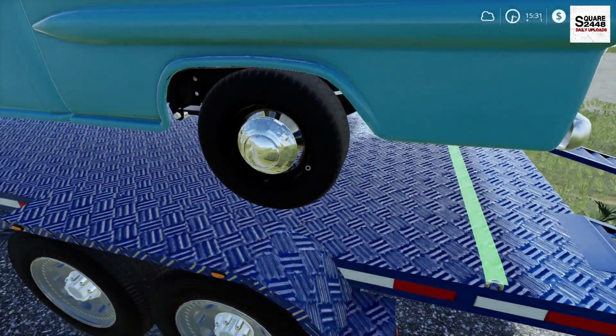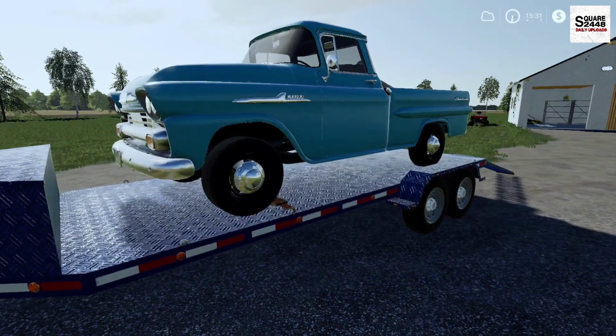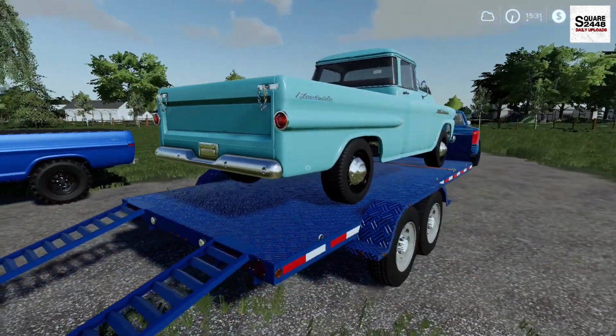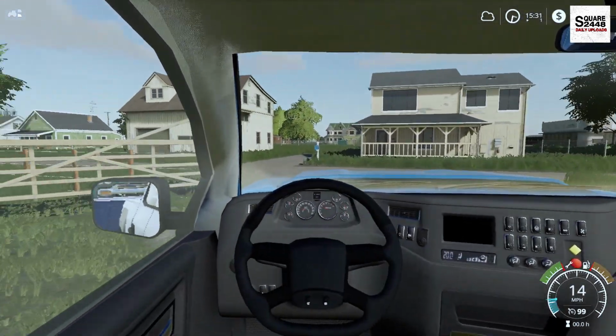We'll put a few straps here on it, and I do need to go grab the checkbook as well, because they want about 50% of the money up front, which I think is pretty reasonable as well. That way they can go buy the paint and all the things like that. Well guys, we're ready to head to the paint shop here, and I really do like this old truck.